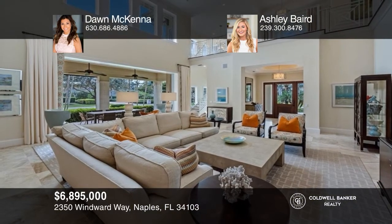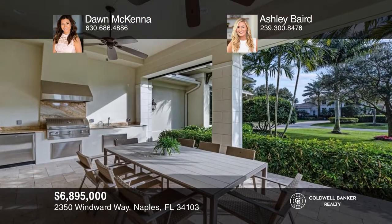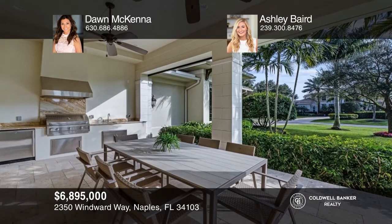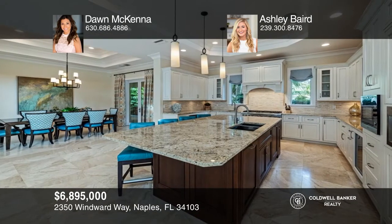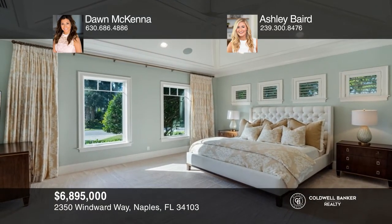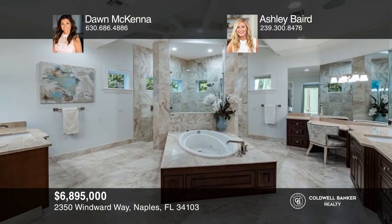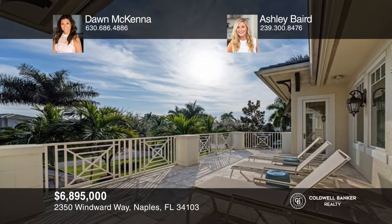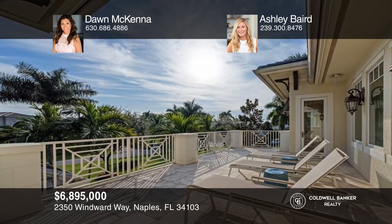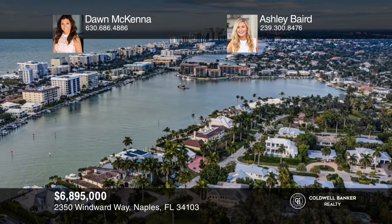Welcome to this elevated, turnkey, coastal, contemporary home located on one of the nicest streets in Moorings and close to the Moorings Beach Club. The indoor-outdoor flow of this four-bedroom, four-and-one-half-bath home captures the Naples lifestyle in perfect form. The first floor primary suite has a hotel-like spa bath. The oversized lot with lush tropical landscaping also offers future opportunity to build a pool. Do not miss it. Don't wait. Schedule a tour with Dawn McKenna and Ashley Baird before it's too late.